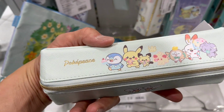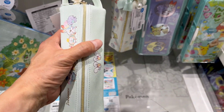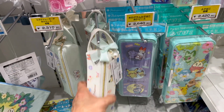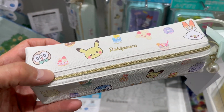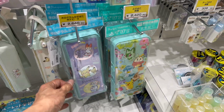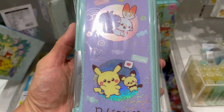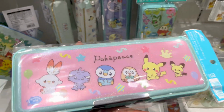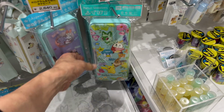Here's a Poke Peace pencil case. Poke Peace is made by Takaratomi, and I think there's an ever increasing number of Poke Peace goods in the Pokemon Center. I've noticed. I guess it's their brand, the Poke Peace brand. And it's very clever. They use a lot of kawaii Pokemon, so I'm sure it's popular.